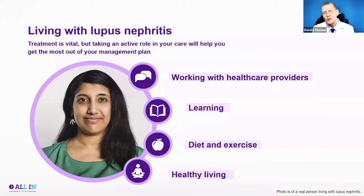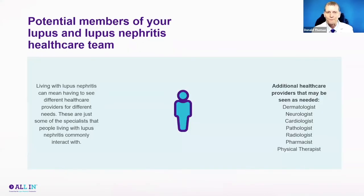Diet and exercise are essential. Remember, I mentioned that cardiovascular disease is so common in our patients with lupus nephritis. Exercising regularly and eating a good diet are two of the best things you could do to prevent those from happening. And sorry, that's my dog in the background you hear. And then healthy living, of course, incorporating other things such as getting a good night's sleep, learning how to decrease stress, as well as other really important things in your life are important as well.